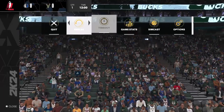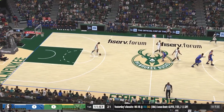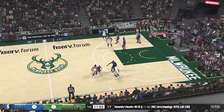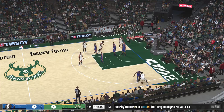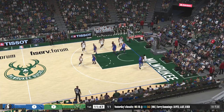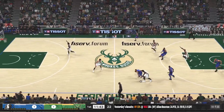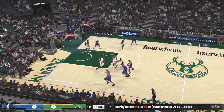Tip off goes to Milwaukee. The pass to Moncrief. Over Terry. Moncrief's shot is off. Looking at the last game for Milwaukee, it was a loss to Charlotte.